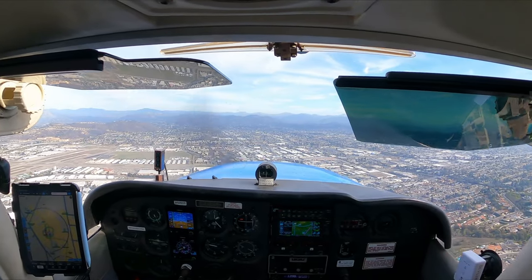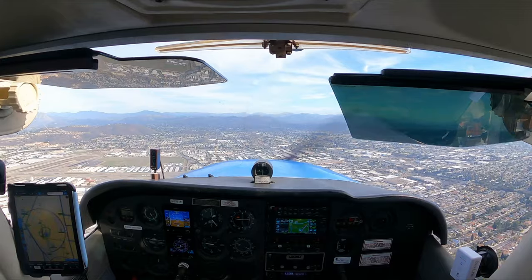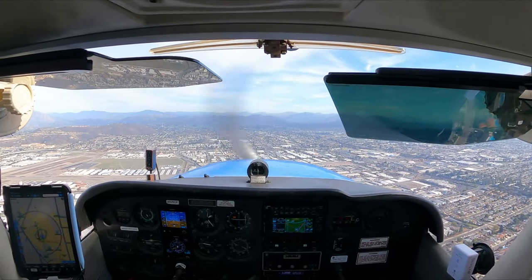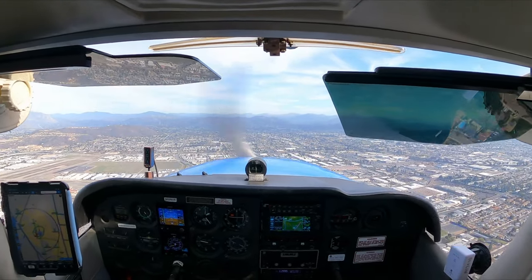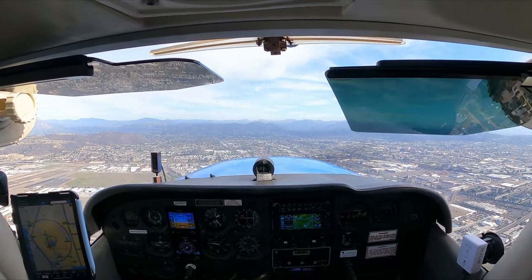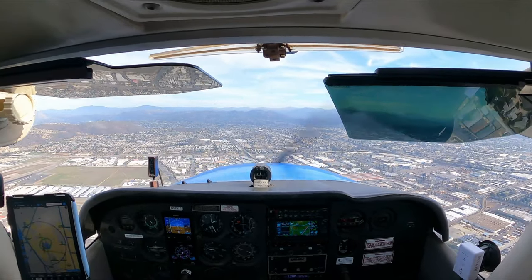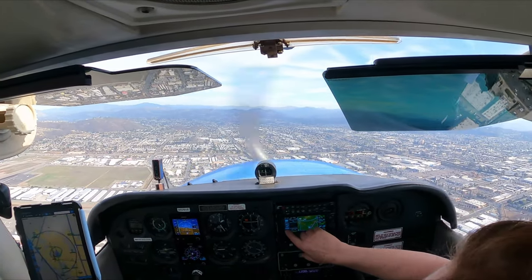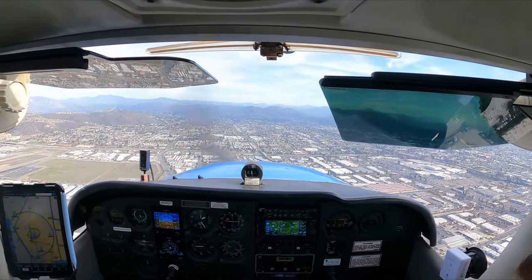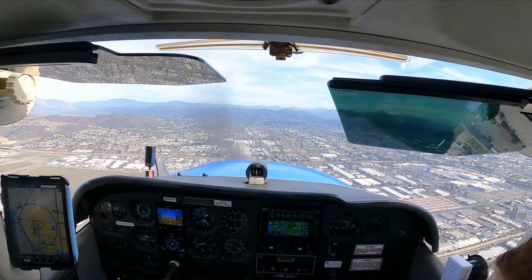Yep. You see that black spot down there? Yes. That's where you want to land. So aim for the numbers, and try to get within 200 feet of that black spot. Okay, 100 feet plus or minus? No, 200 feet plus or minus. Okay, 200 feet plus or minus at that black spot? Yeah, for private pilot level, yes. Got it. So it's one center line stripe plus the space is 200 feet. Yep.